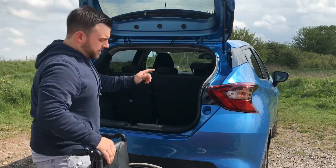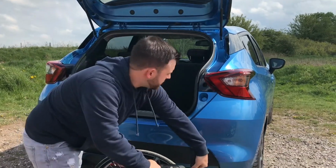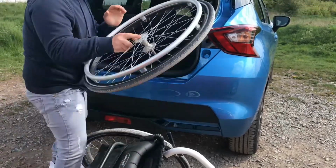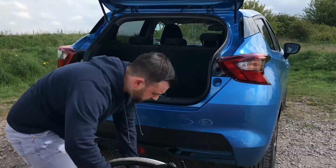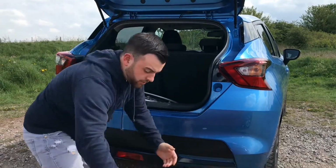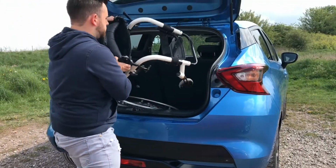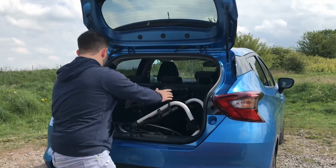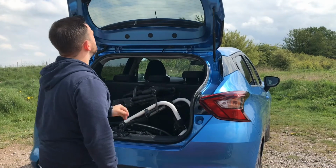I have had to take out the parcel shelf, even though it's deep. Like I said, it's not actually that big, but still fairly decent size for the size of the car it is. You do have to take the wheel chair apart as well to get it in, because it won't get in otherwise. But other than that, it's fairly decent.